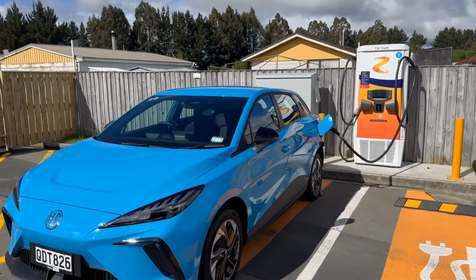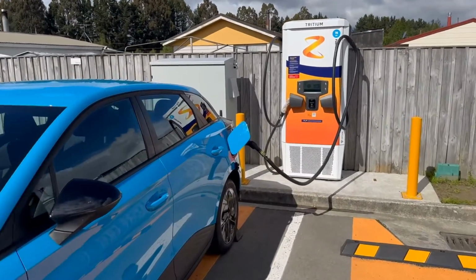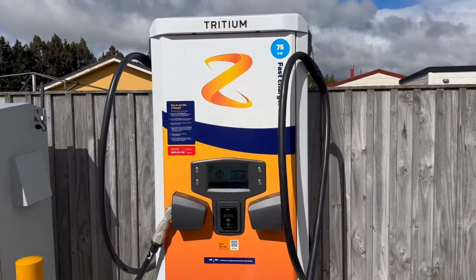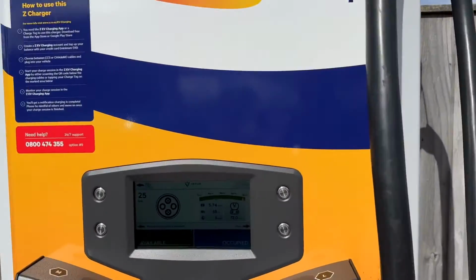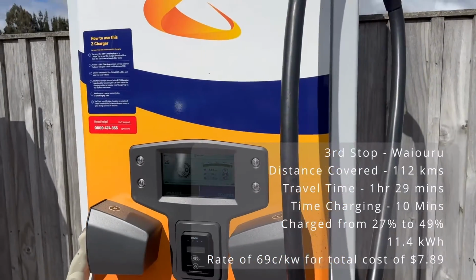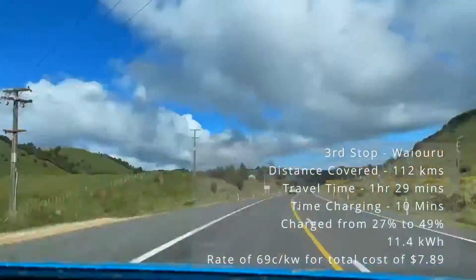Yep, that's right. We're back on a Tritium. We have a Tritium here, I guess, a little bit of a backup. It also supplies those CHAdeMO customers. And we're getting reasonable speed, 72 kilowatts there. I'm not going to stay here long because I want to really spend more time on faster charges.